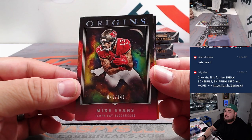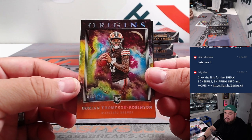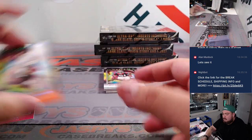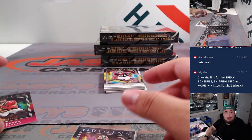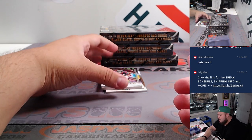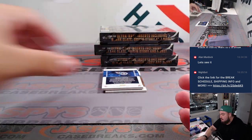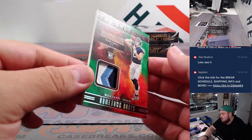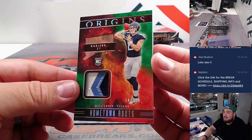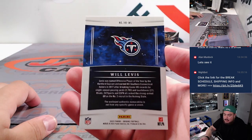We got Mike Evans to 149. And nice Dorian Thompson Robinson to 125. For the Browns, EA. And Chris Carter, please. All right, then we got a Will Anderson Jr. And four out of 10. How about a Will Levis, hometown roots? That's a beautiful one with a three color patch as well. EA with the Titans.